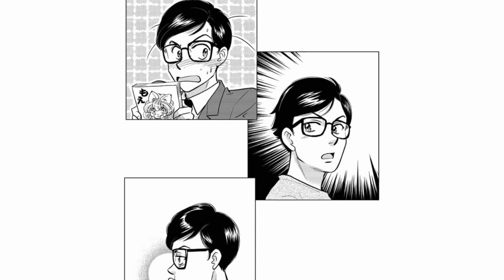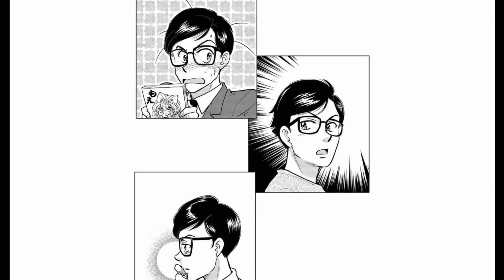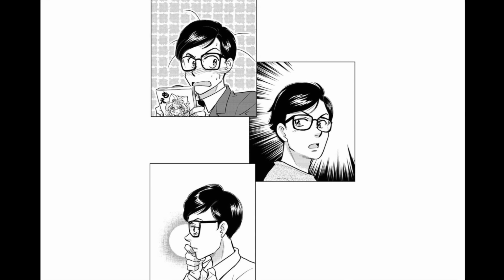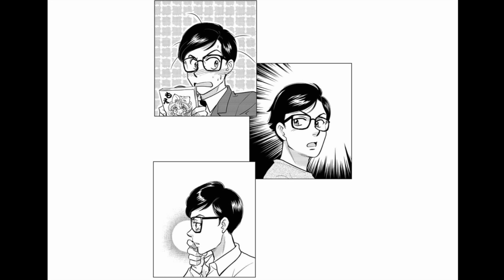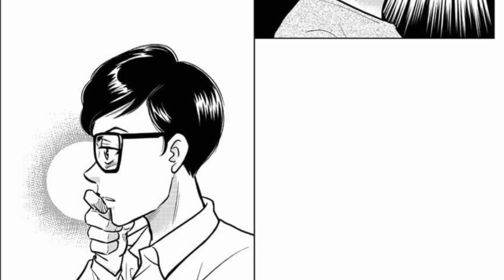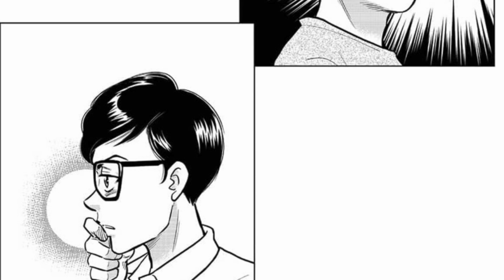Create a cold expression without much movement. The sharp lines on the background emphasize the coldness. You can also draw frosted glasses without any eyes to emphasize the coldness. By not drawing his eyes, you can't read his emotion, which creates an icy impression.